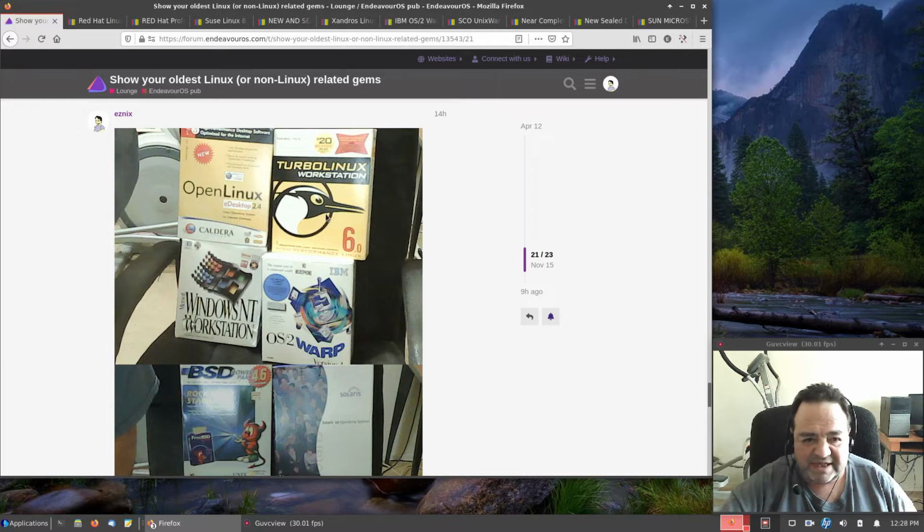TurboLinux is one I picked up just to have a more complete collection. I never played with it in the day. It was always one of the more expensive retail Linux offerings. And between OpenLinux and RedHat, I really had enough success that I stopped really looking at that time, around the early 2000s, pre-2004 really.